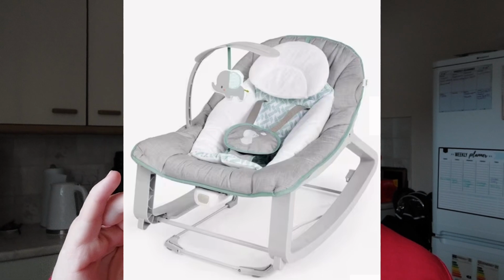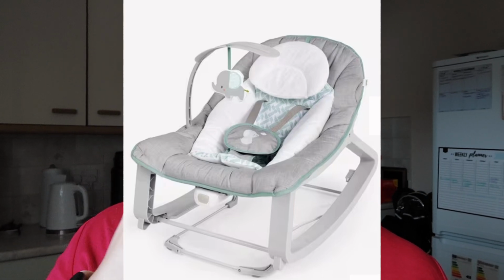It also comes with a removable bolster. It won't be shown in my video because that's in the attic, but it's basically like a newborn type insert. Obviously Nelly was too big to use this, so I just packed it away straight away. And it also came with an arm with like a little mobile, something like that, with toys hanging off of it that would entertain the younger babies as well. But again, we didn't use that in this setting.